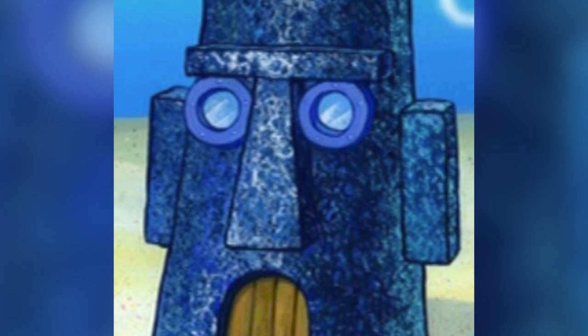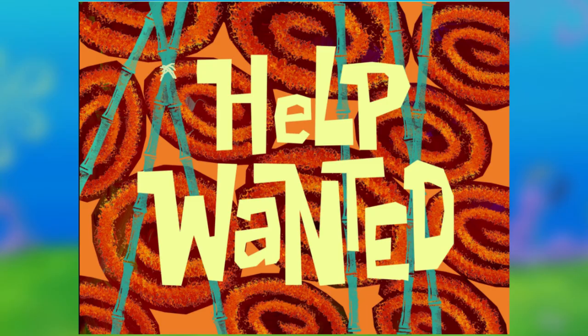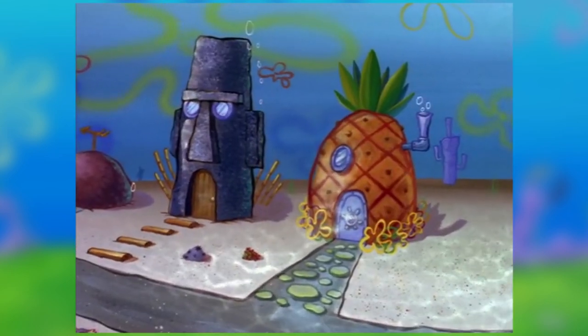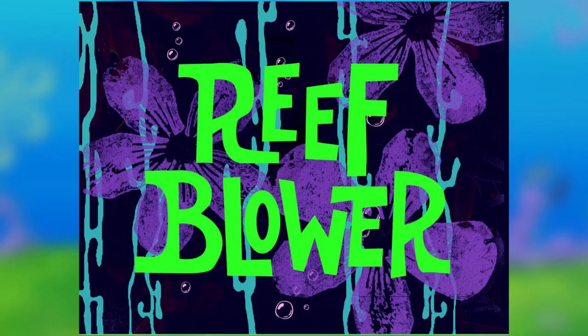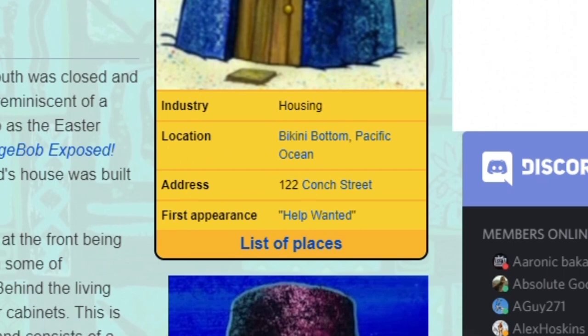There are two windows on the second floor of his house that represent Squidward's eyes, the door at the bottom to represent his mouth, and some stones on the front and sides to represent his nose, eyebrows, and ears. In episode 1, Help Wanted, some tiki poles are seen behind Squidward's house. This was the only time they were seen. In the very next episode, episode 2, Reef Blower, they were gone. Squidward's address is 122 Conch Street.